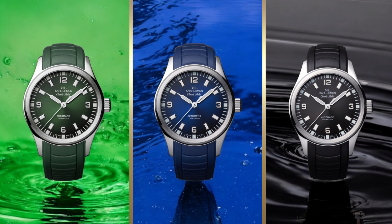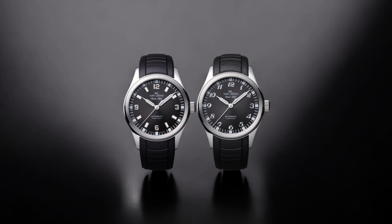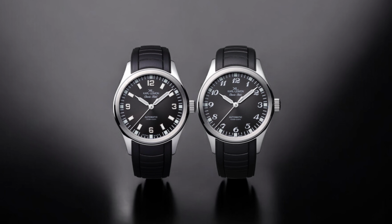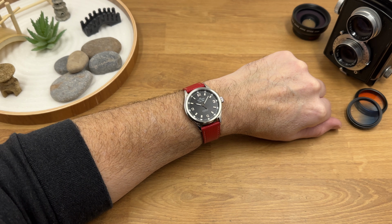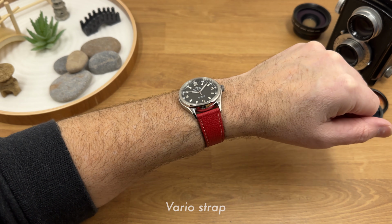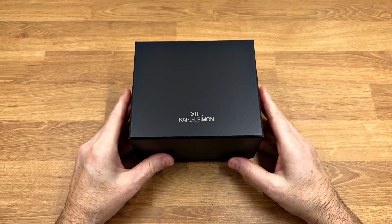3 different color options available, 2 dial designs as well. This watch with the 12369 on the dial is absolutely the best, the best looking watch they currently sell anyway. An incredibly versatile, well made, well spec'd watch. I had a great unboxing experience. The overall package is pretty good.